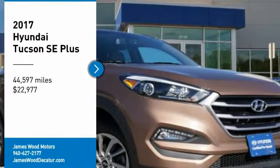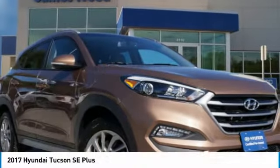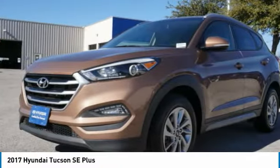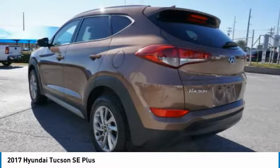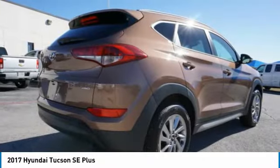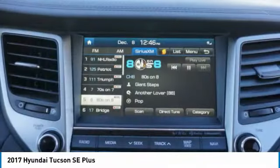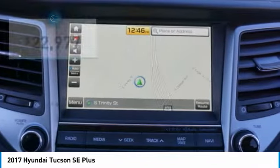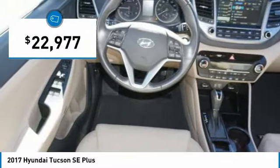Make a great choice today with the 2017 Hyundai Tucson. The Hyundai Tucson is Hyundai's first CUV to be designed in Europe. Tucson takes the boxy utility vehicle and transforms it. With flowing curves, graceful lines, and style to spare, it's the future of the crossover and is priced below $25,000.